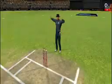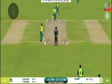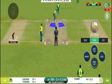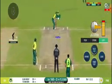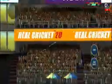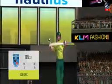In the air, this is six. It's a magnificent strike. Would have been frustrating having missed out on the last one. Great shot. He has dispatched that, and the fielder can only watch it land into the crowd. Now that he has reached his 100, he may look to attack a bit more.